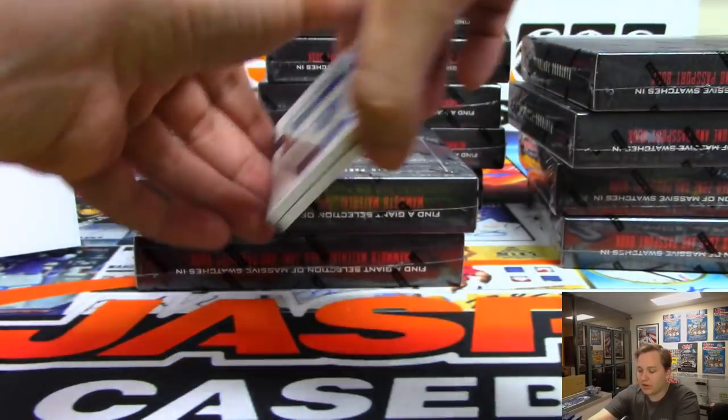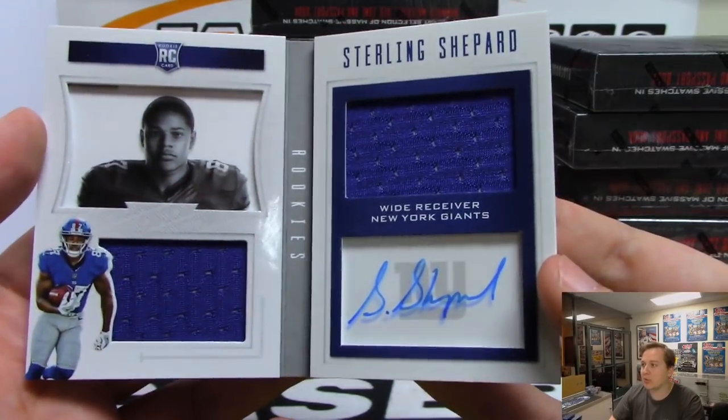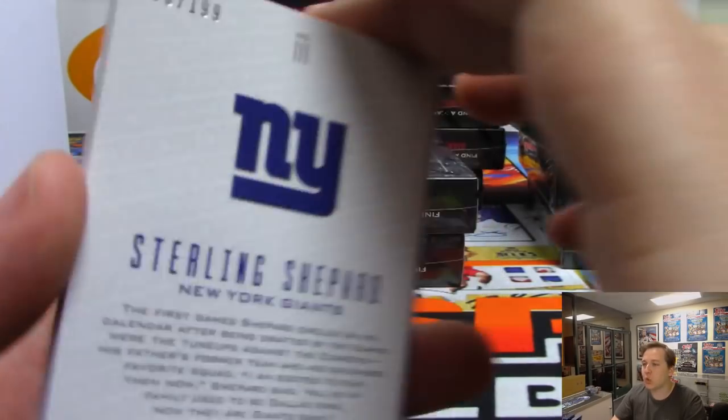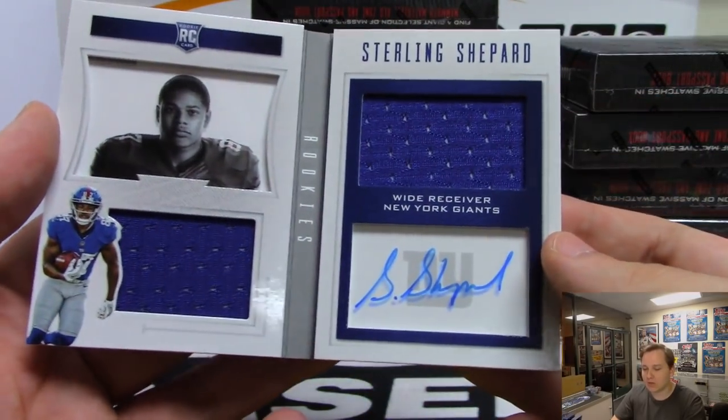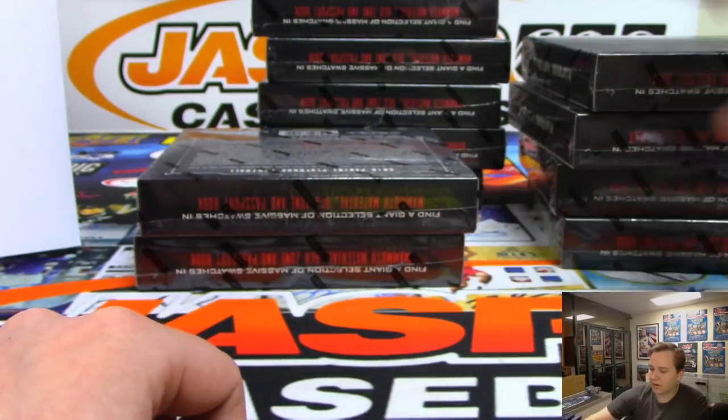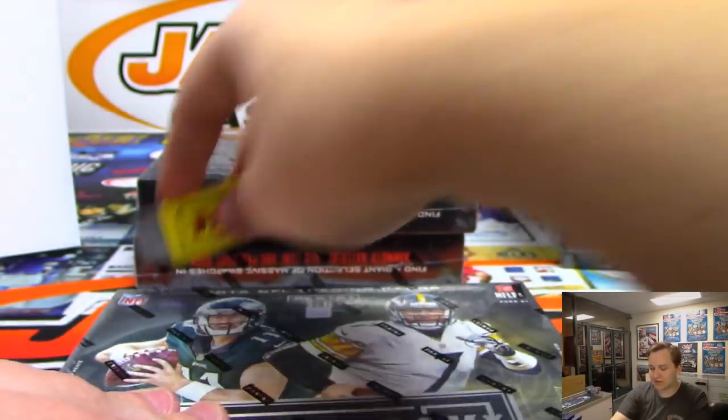And we have for the Giants, Sterling Shepard. Dual relic and autograph rookie, 120 out of 199 for New York Football Giants and Brian K. All right, next box.